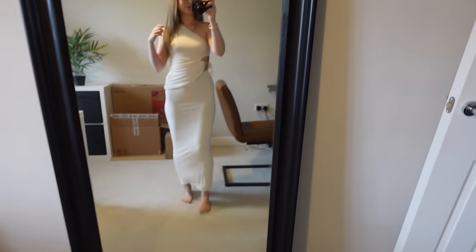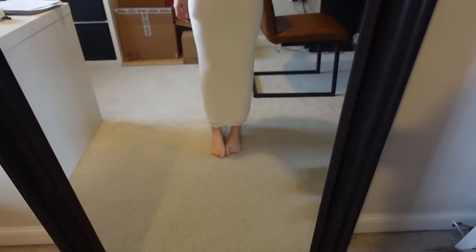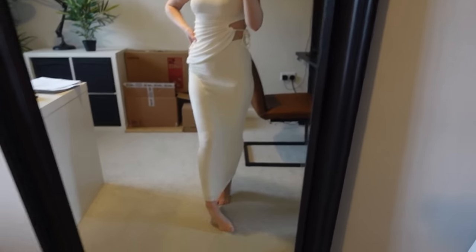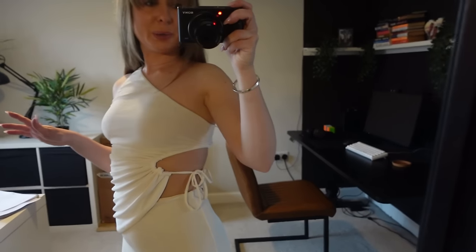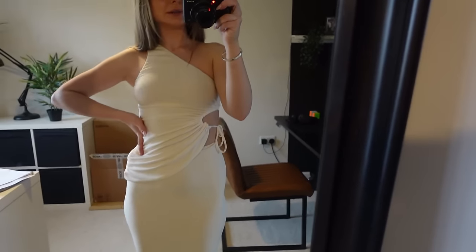I'm just in the office. I thought I'd give you a full body show of it just in case. I am really short, which I think is why it's so long, but I quite like that. I think with some heels and stuff, it'll be a nice evening outfit option. And I love the top. How pretty is the top? I feel like it's a really nice shape, and it'll look really nice with a pair of jeans as well.